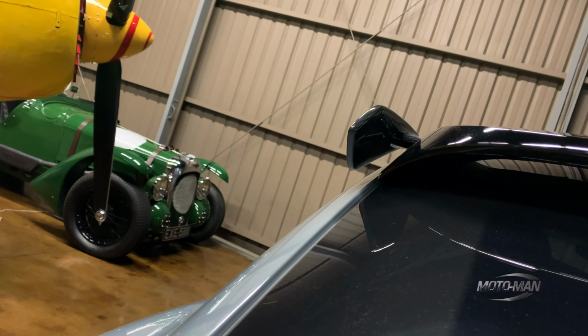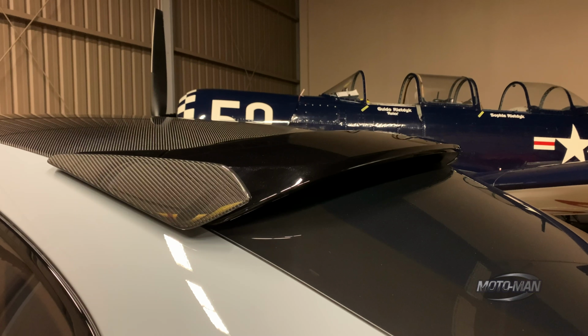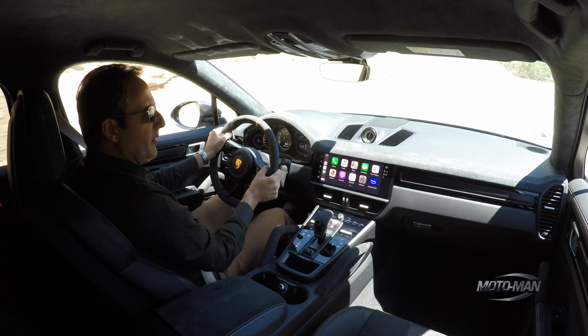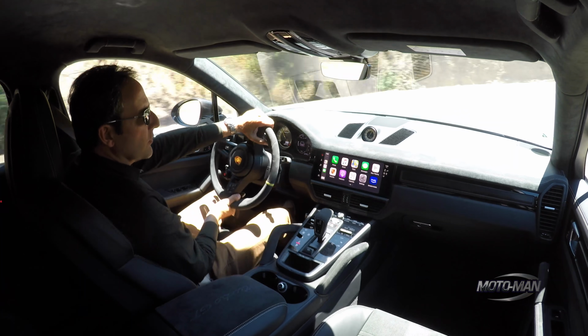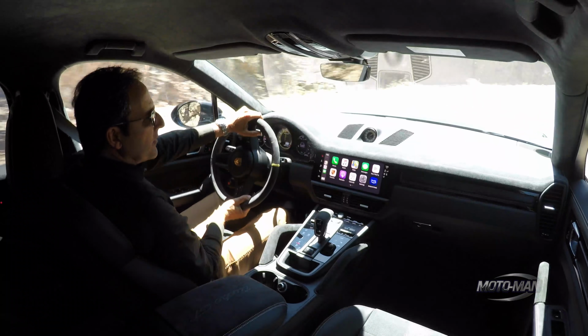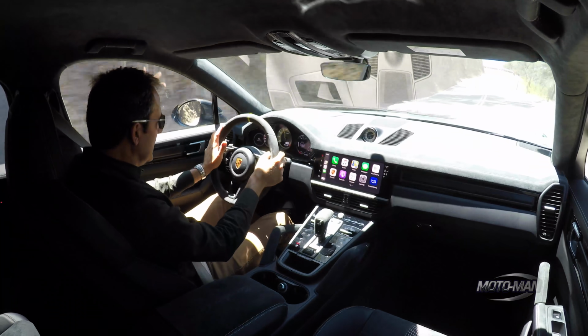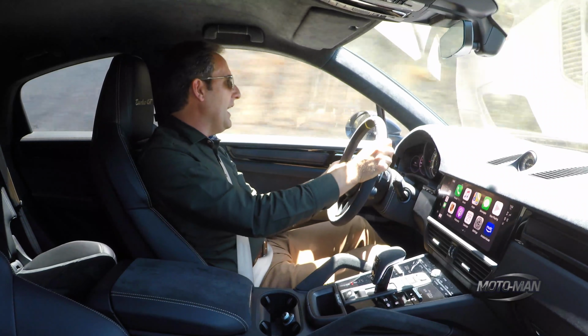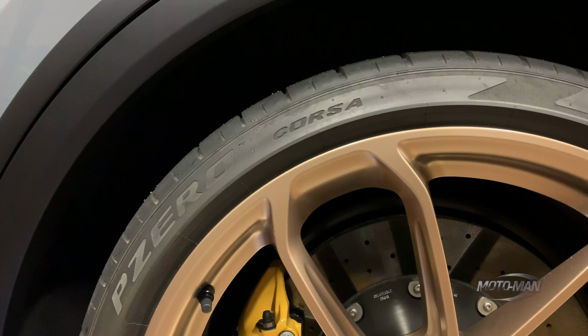It's a combination of the wing from the coupe. However, they included bigger gurney flaps there. You notice them off to the side, and they are, from what I understand, 2 times larger than that on the Cayenne coupe. Then, of course, the wheels and tires. Yeah, they're specific to this car, especially the finish, but also the tires. They're Pirelli Corsas that are specific to the Turbo GT.